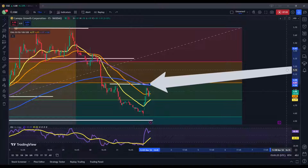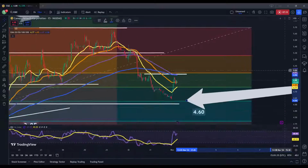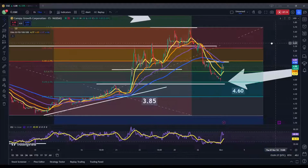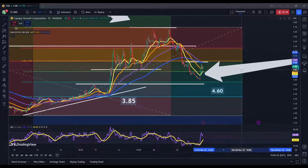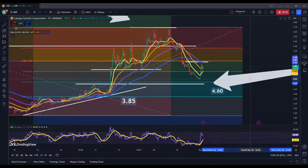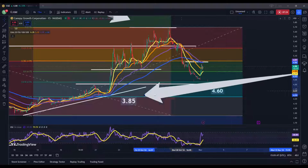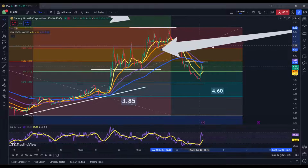If we do see a break above roughly $5 here, we could start to see a movement back into roughly $5.20, right around there. But if we do see a break below 4.60, I think that would be a more significant event because I think that would suggest that this near-term bounce is over. And then if we did break below that point, that would also mean that we're also breaking through the 61.8% Fibonacci retracement of this most recent ascending move. So it would be the shorter-term price move.